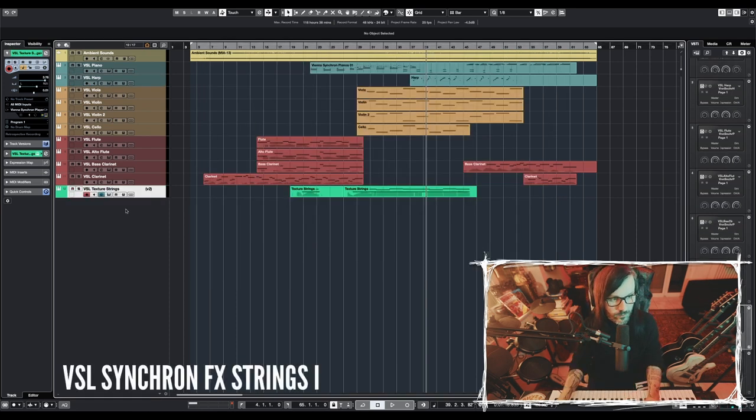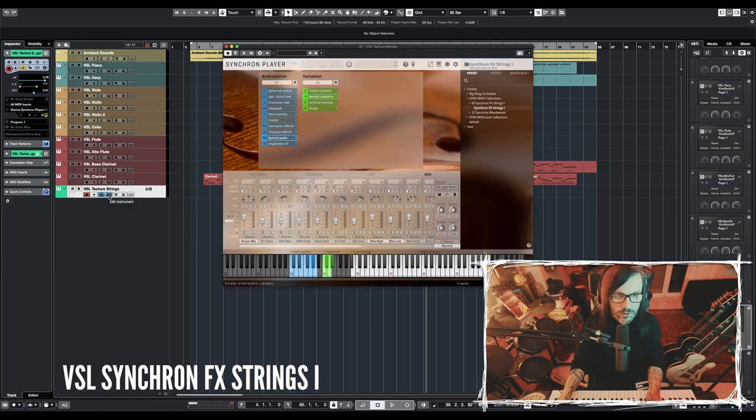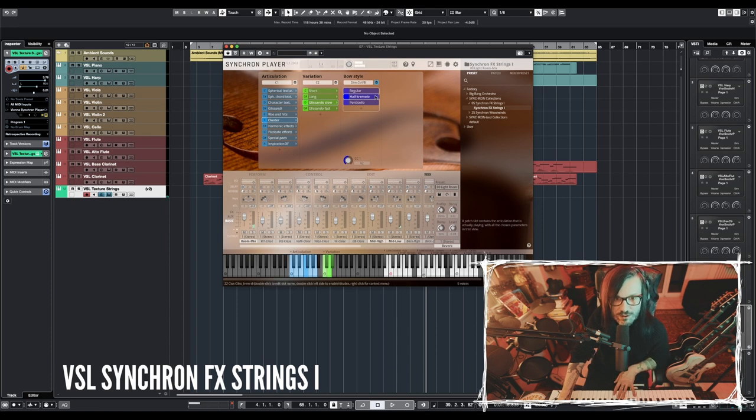The last track that I'm gonna show you, it's a really cool one in my opinion, from a really cool library, which is the Synchron FX Strings. It's a special effects and special texture library. And you have a lot of different kind of sounds. This is called vertical tremolo. So I think this fits great for horror tracks. You got clusters, which are extremely useful.